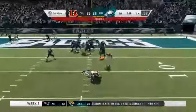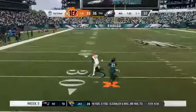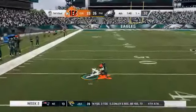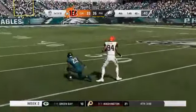Back to throw here. Oh, no, he lost the football. And the Bengals grab it. And he'll bring this all the way up to the 45-yard line.